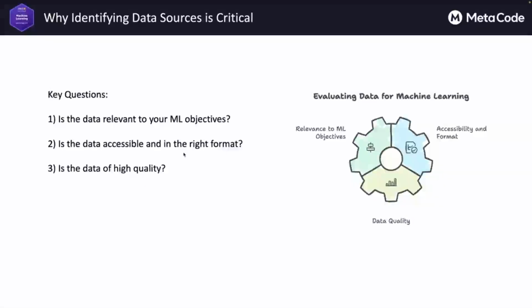So, when evaluating data sources, you need to think about three key factors. First, is the data relevant to your machine learning objectives? For example, if your goal is to predict customer churn, you will need historical customer interaction data. Second, is the data easily accessible and in what format? Data stored in different formats or locations might require extra effort to integrate into your machine learning pipeline.